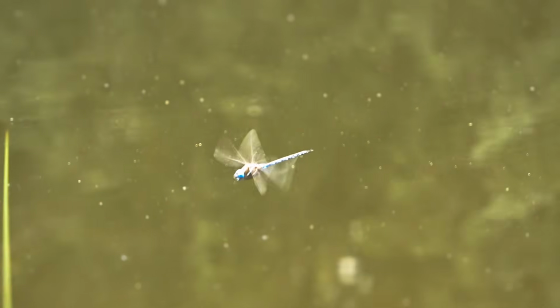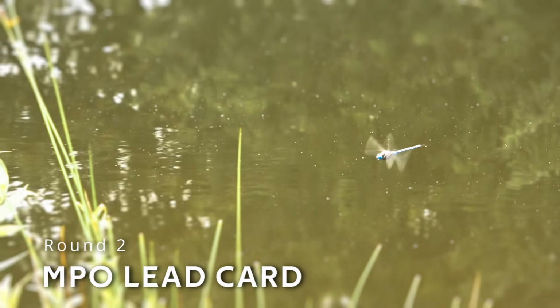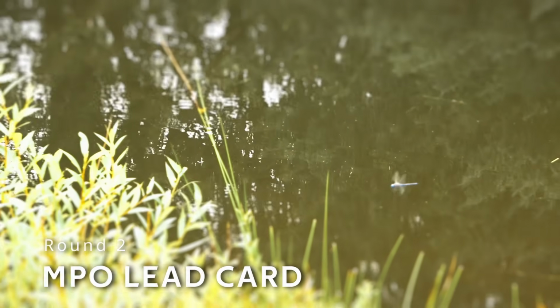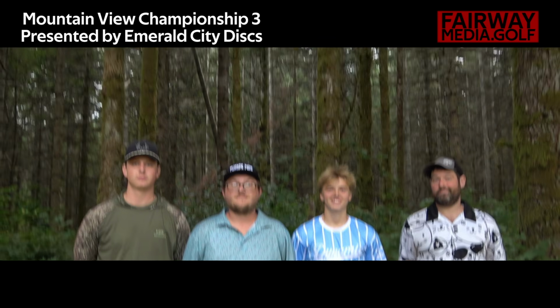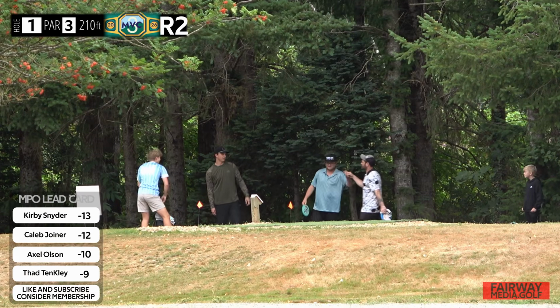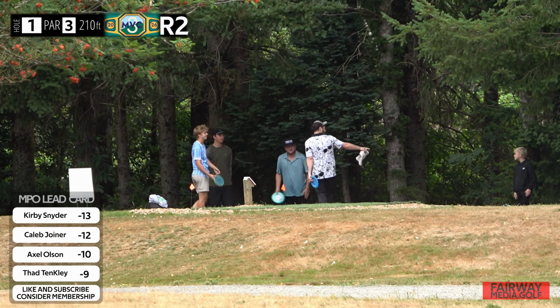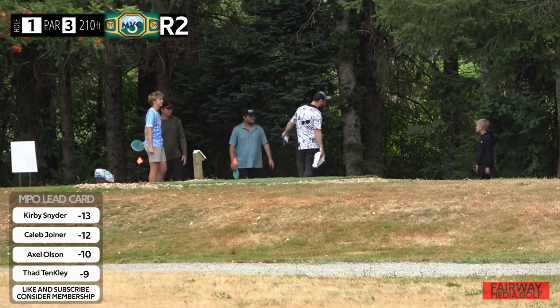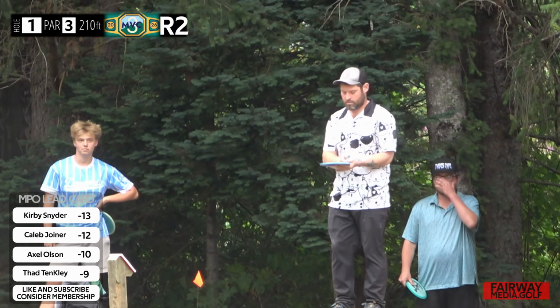You got a bunch of little changes, and I love this shot. Yeah, the dragonflies are out and about this weekend. Super cool. Yeah, he gave me a few moments there. That was pretty fun. All right, our lead card has Caleb Joyner, Axel Olson, and Kirby Snyder. You have a lead of 1. Yeah, Caleb and I both shot really well round 1. Go check that out previously on Kirby Media here.